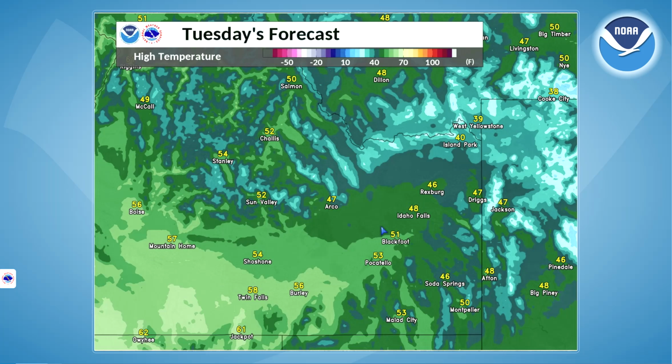Daytime highs today are generally running in the 40s to mid-50s down near Burley in the Snake River Plain, and generally in the lower 40s to lower 50s throughout the Central Mountains and Southeast Highlands.